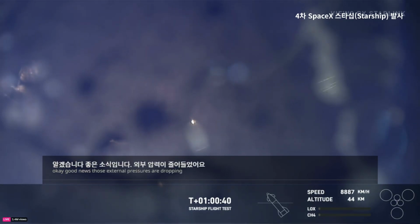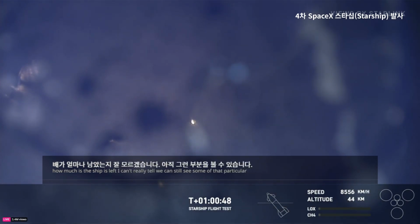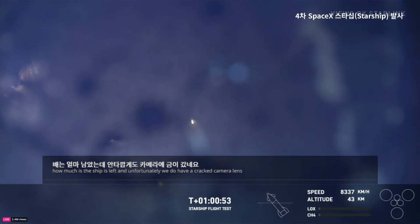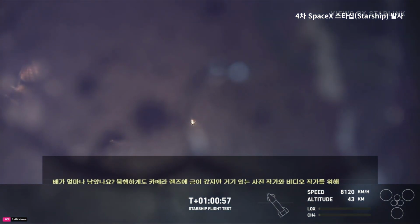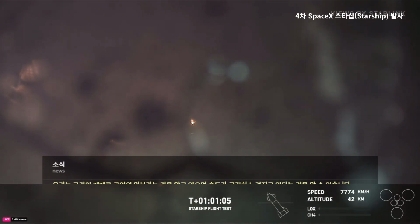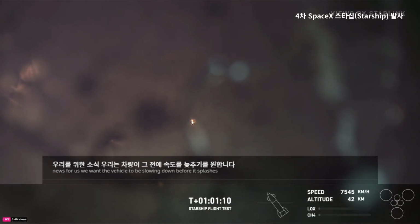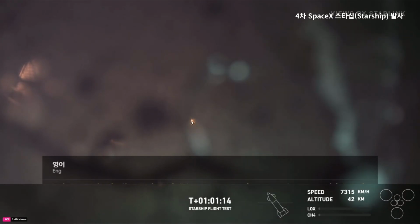The question is, how much of the ship is left? We can't really tell. We can still see some of that particulate coming off. And unfortunately, we do have a cracked camera lens. But for any photographers and videographers out there, we know that's part of the gig sometimes. Yeah, and you can see that the speed is rapidly slowing down. That's actually really great news for us. We want the vehicle to be slowing down before it splashes down into the ocean. That'll help set us up for that flip maneuver, engines first down into the water.